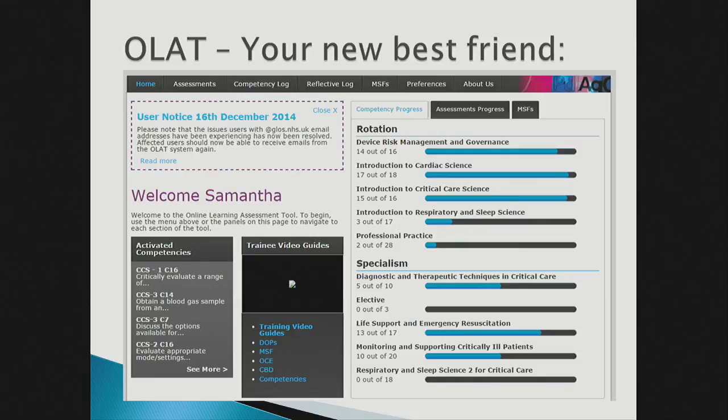So your assessments, on the next slide I can tell you more about them, but they're made up of what Kent said: your case-based discussions and your observed clinical examinations, things like that. Then also you've got your competencies. When me and Kent first started in our first year, we looked at it and saw how many, like 60? I think we saw 60 in first year.